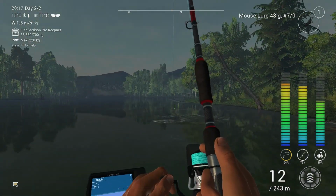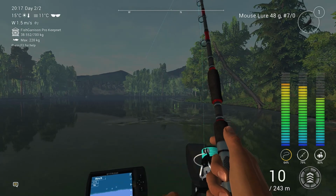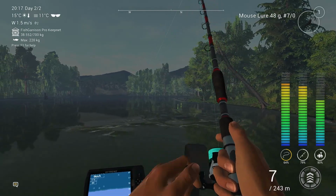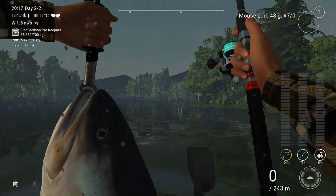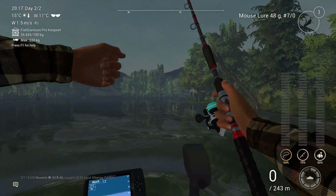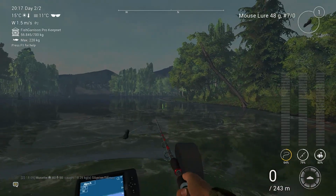Hiya! Silly salmon took the lure too soon. This round, the Taimen attacked the lure before I could achieve 3 pips. Let's try again, shall we?